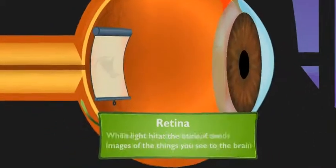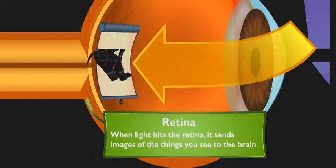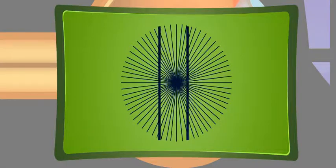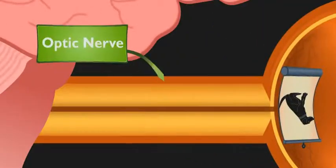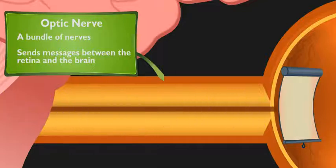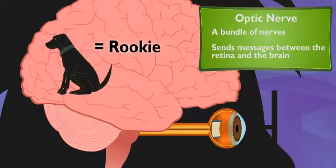Like the pupils? Well, pupils just react to light. But when light hits the retina, it actually sends images to the optic nerve. Optic? Like optical illusion? Well, an optical illusion happens when your eyes are playing tricks on you and your brain is misinterpreting the signals. The optic nerve is anything but tricky. It's a bundle of nerve cells that sends messages between the retina and the brain. So the optic nerve tells your brain what you're seeing. Exactly. The optic nerve sends signals to the part of the brain that interprets what we see.